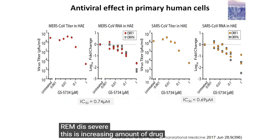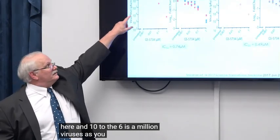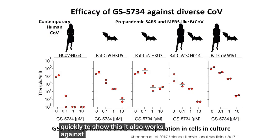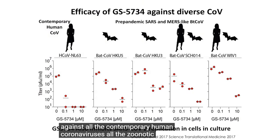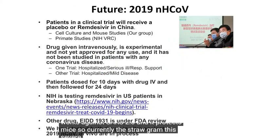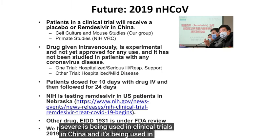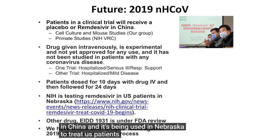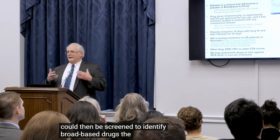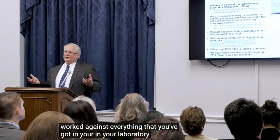This is an increasing amount of drug over here, and 10 to the 6 is a million viruses. As you increase drug, the viruses drop off with MERS and SARS. And just quickly to show this, it also works against all the contemporary human coronaviruses, all the zoonotic MERS-like bat coronavirus strains, all the zoonotic SARS-like strains, and all the high-risk SARS-like strains. And it also works against SARS 2.0. And it protects mice. So currently, this drug remdesivir is being used in clinical trials in China, and it's being used in Nebraska to treat US patients who were on the cruise ship that were brought to Nebraska. So it's an example of basic research that led to virus panels that could then be screened to identify broad-based drugs. The idea being if it worked against everything that you've got in your laboratory, it would work against an unknown.